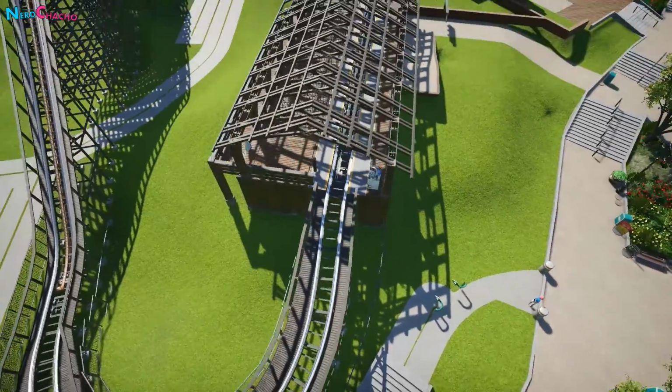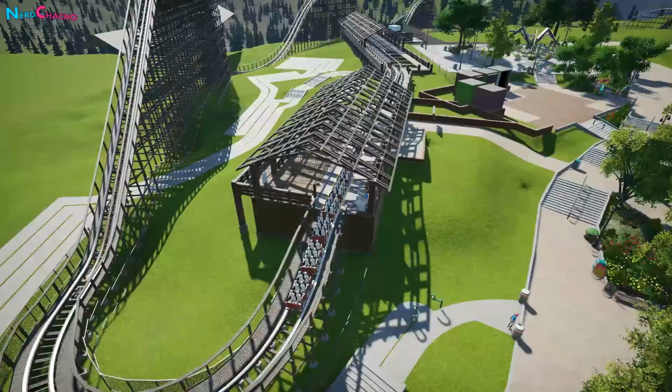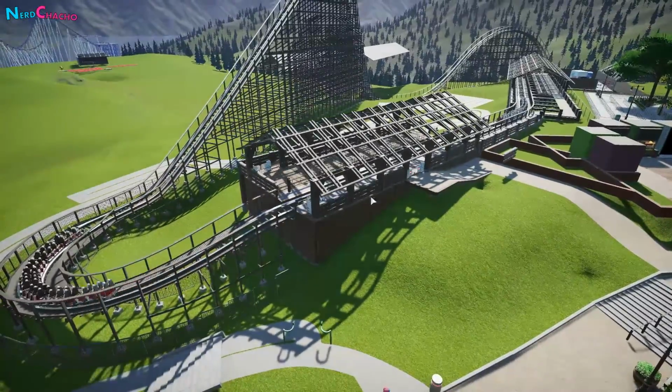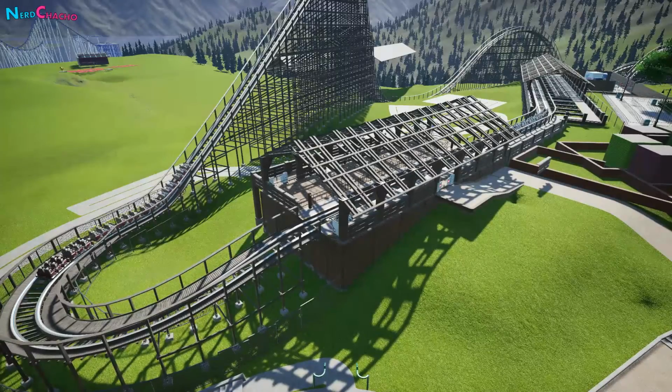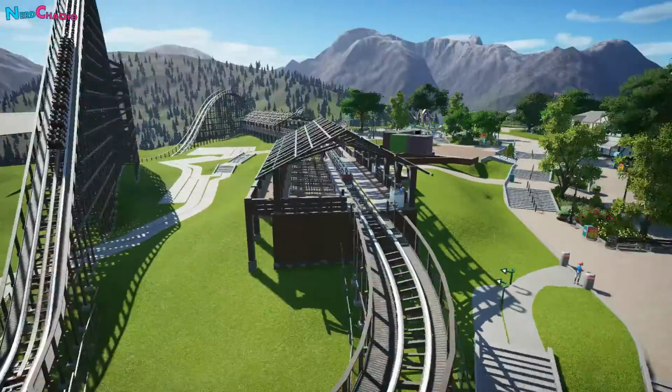As you know, I was working on a wooden coaster that unfortunately has as yet not seen the light of day. There are still plans to get it out there. It still exists as a project. But what I've done for this is I've used the frame of the station itself as a bed for this station, and then just made it my own real work here.